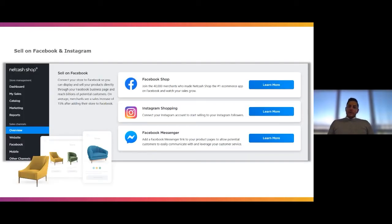So if you're not going to use an instant site or you don't have an existing website, this is specifically what we're here to discuss today. By using Netcash Shop e-commerce, you can create your product catalog, and without setting up a website, you can sync your product catalog to Facebook and Instagram, a few other marketplaces as well, which we'll mention later. But basically, Facebook and Instagram, we have plugins.